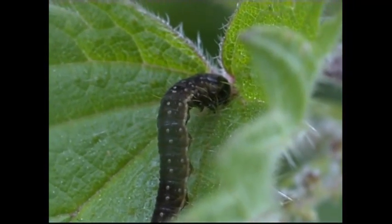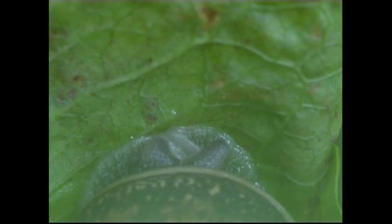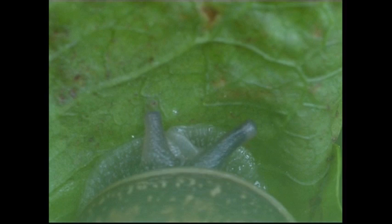The Cawood Castle Garth group is currently devising a nature trail on the Garth and will be producing a nature trail leaflet to accompany it.